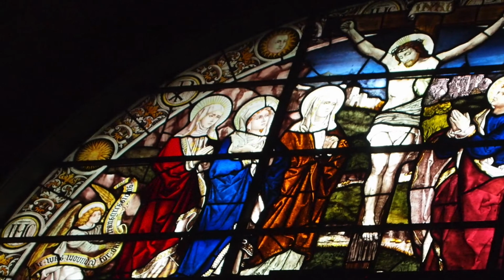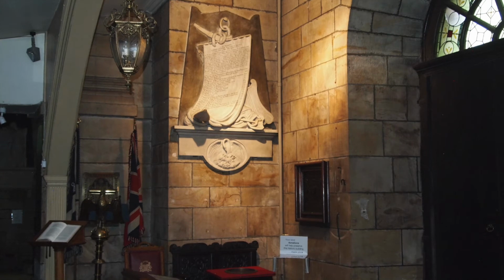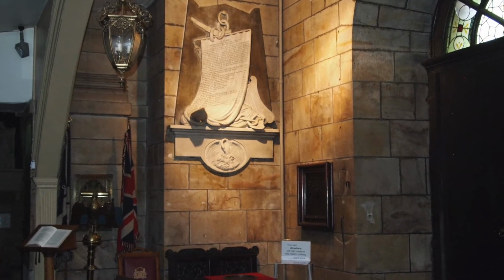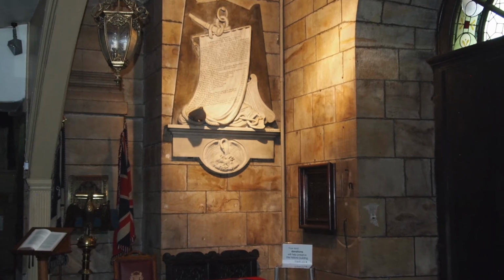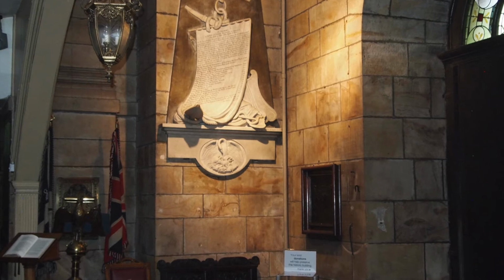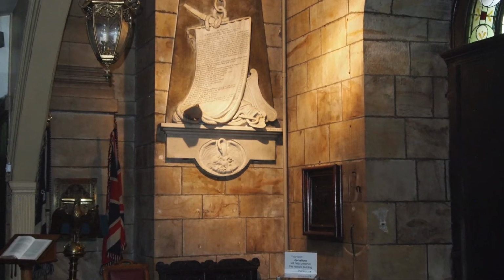Situated below the window is the vestibule at the west end of the Kirk of St Nicholas. Here we can see one of the fine sculptures. This one is a memorial to John Cushney, who died in 1801.